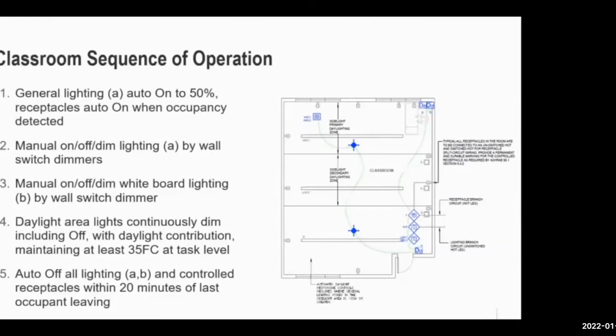After an owner has spent a considerable amount of money to put the controls inside of a space, it's only when they operate properly can they be energy efficient. So this is why these sequences of operation are so important to have in the construction drawings. So what other daylighting adjustments are we seeing in the code?